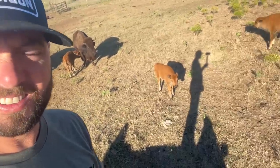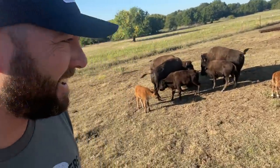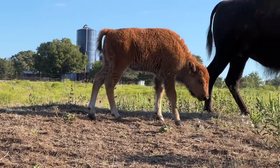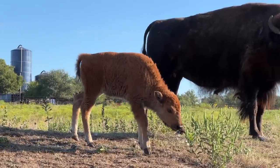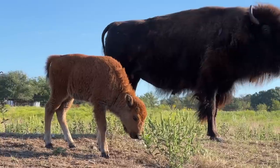And look at this little guy right here. Eleanor's baby just cracks me up. Still can't believe Eleanor had a baby, then she has a heifer out of all that. So it's a cute little baby, but they're all good.